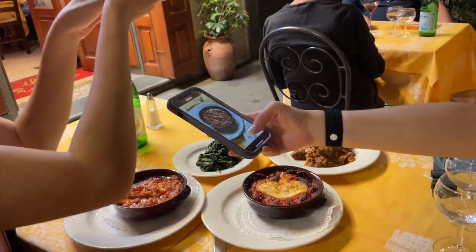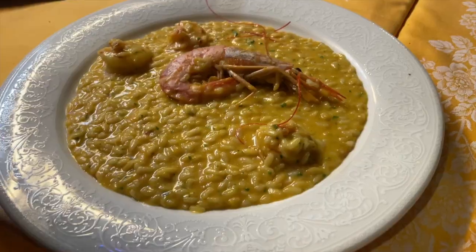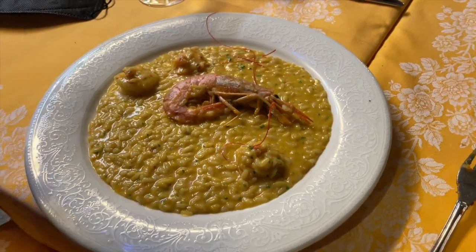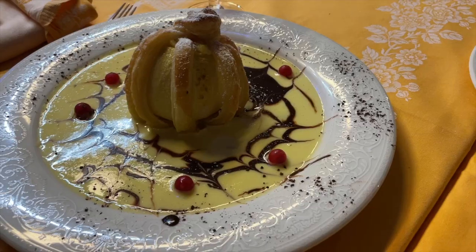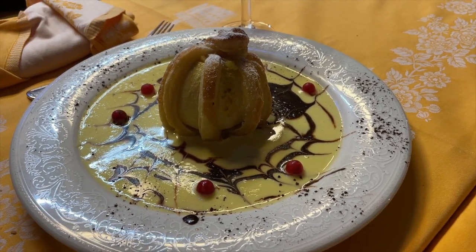You think that'd be it, but no. We also ordered lobster risotto, which was kind of salty for all of us, but it was not bad. We got tiramisu for dessert and also pear in a pastry shell. So everything was pretty good.